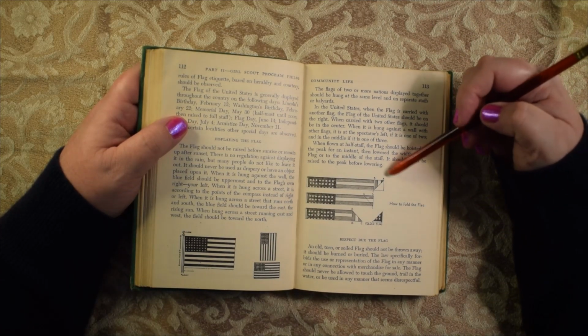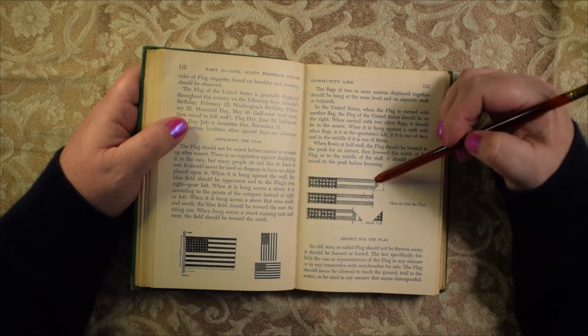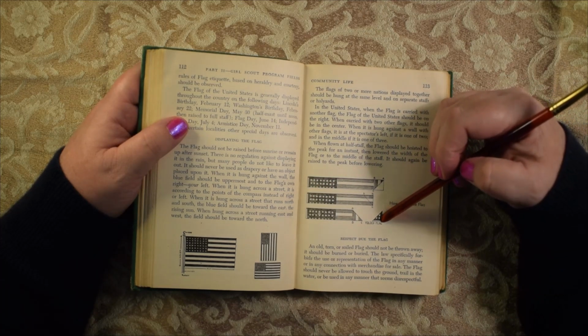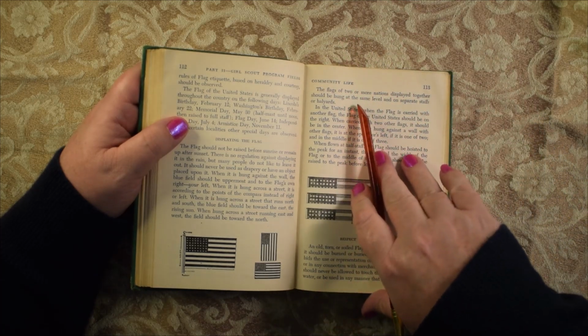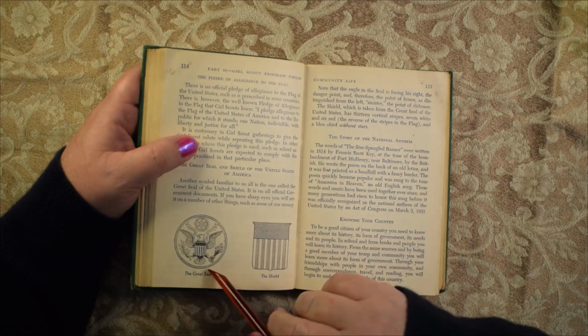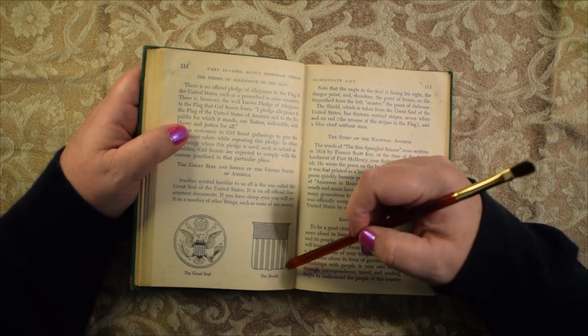How to fold the flag. Fold it into a thin strip and then start turning the corners down. And then tuck that last piece up under. The Great Seal of the United States. The shield.